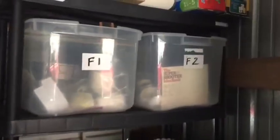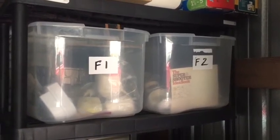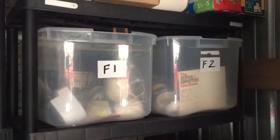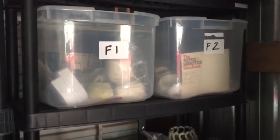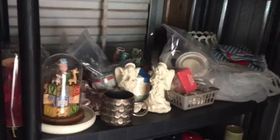So a couple of other things that I have done is F2 is all of my cookie press parts. If it's a cookie press part and it's not in that tub, I probably do not have it anywhere. That is still a work in process because every once in a while I will find a cookie press part in another tub and I just toss it in there. So that has helped me immensely because they're small parts and they're easy to confuse. They're easy to lose too.